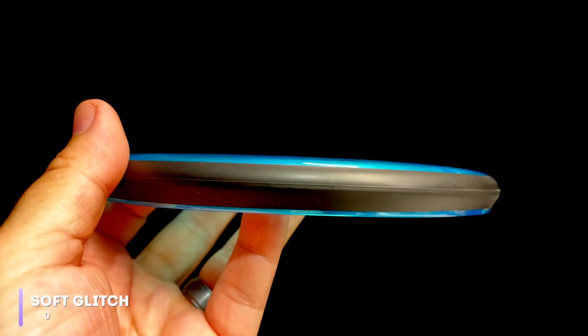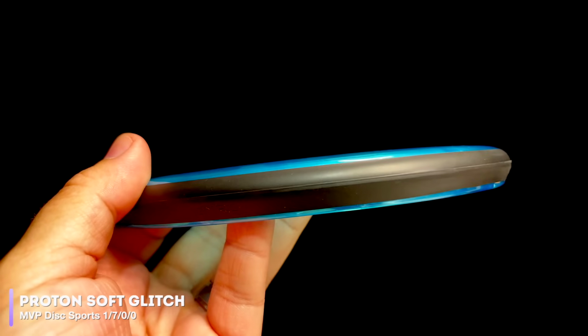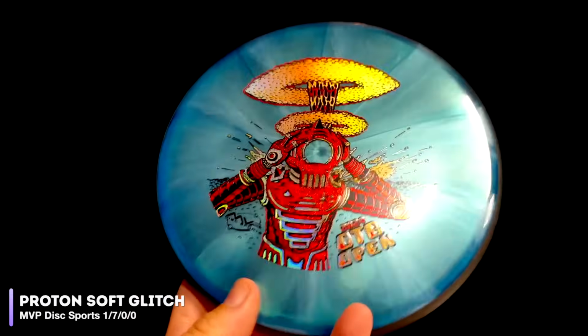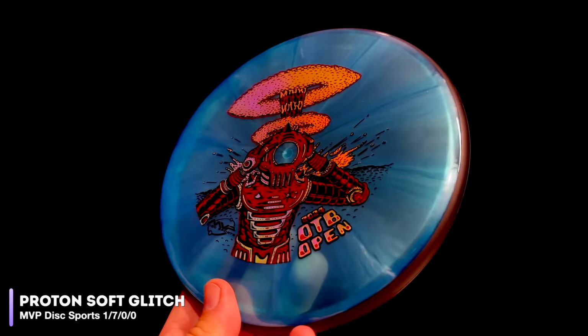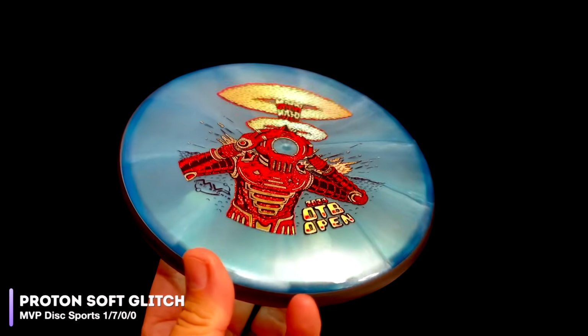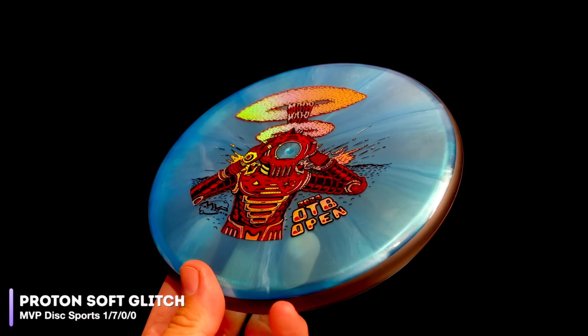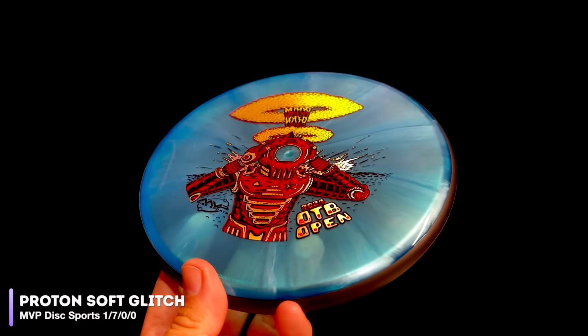This is of course the same glitch that you know and love, but in Proton Soft it's not quite as soft, and it features a beautiful trifoil stamp, and sometimes you get these great swirls from the Proton Soft plastic as well. So the big question here is just whether it flies any differently to other versions of the glitch that are already out there. So enough chit chat, let's take a look and see how these fly.